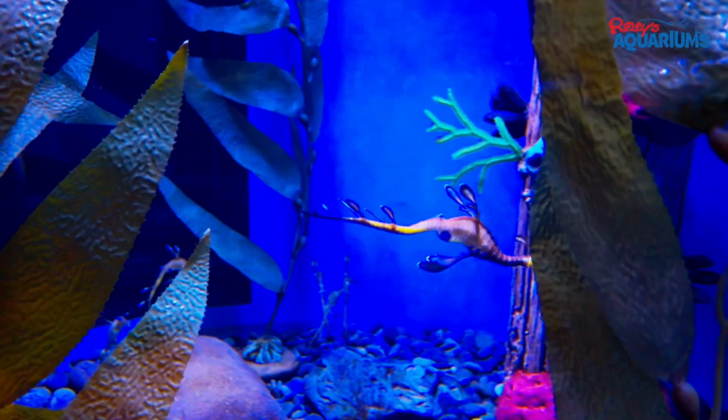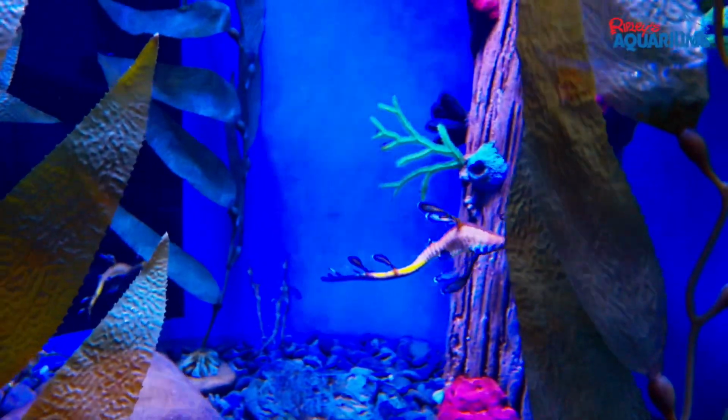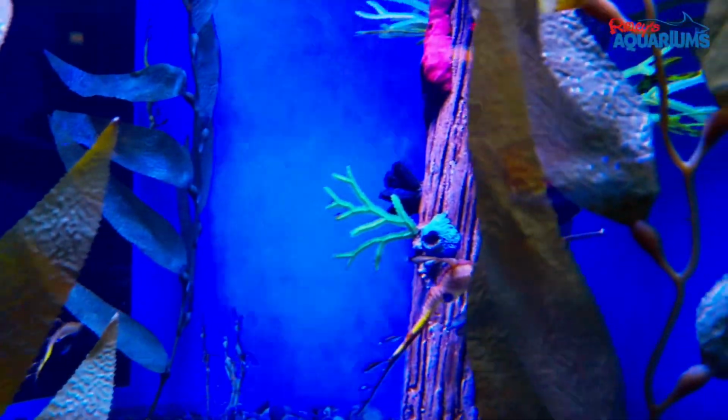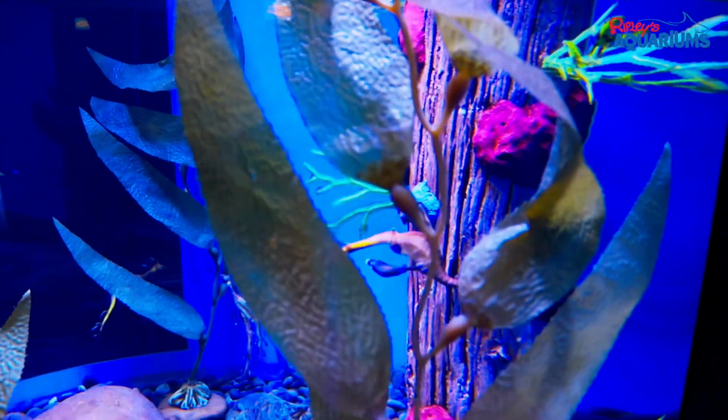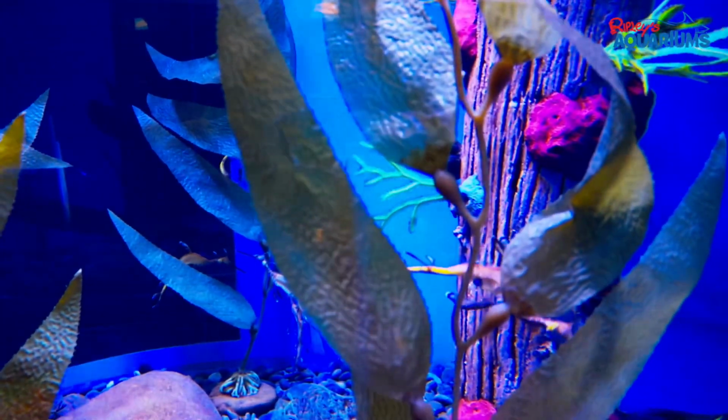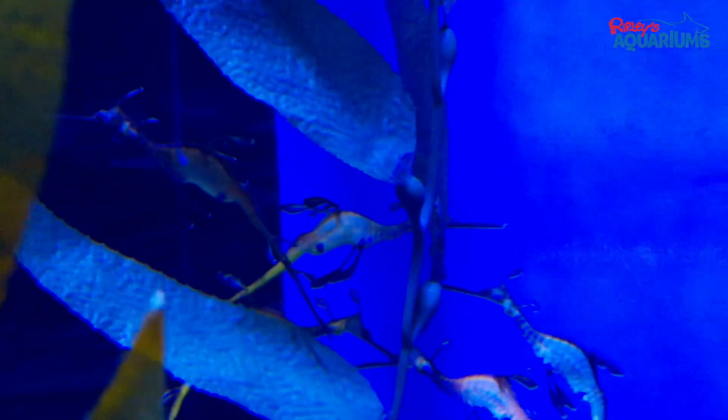Okay, before we go to the sharks though, guys, I wanted to show you the sea dragons. These are so neat. This one's hiding out a little bit. Let's get a little closer. There's a little herd of them across the tank.